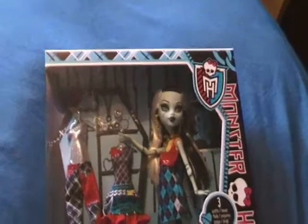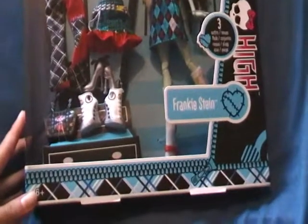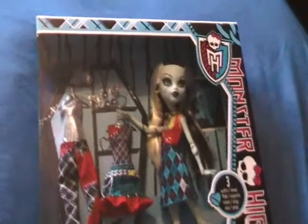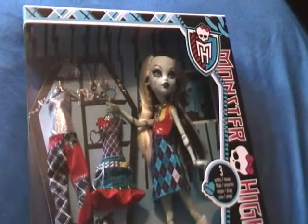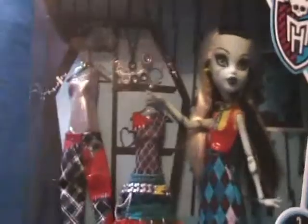So here is Frankie Stein's I Heart Fashion doll. Now the I Heart Fashions are exclusive to Toys R Us, so since they're exclusives they don't have stands. And unfortunately they are ridiculously expensive as well. They're more expensive than the Ghouls Rules or the Scary Tales lines. They're actually £25 or thereabouts, it's £24.99. You get the doll and 2 outfits and a wonderfully Europeanized box.